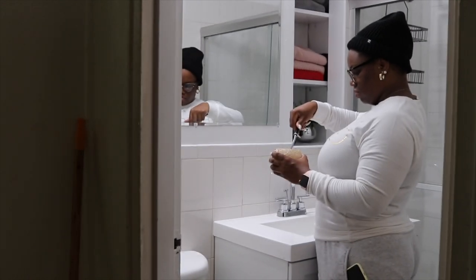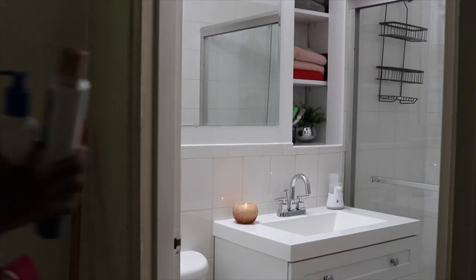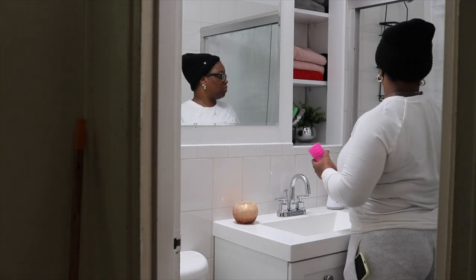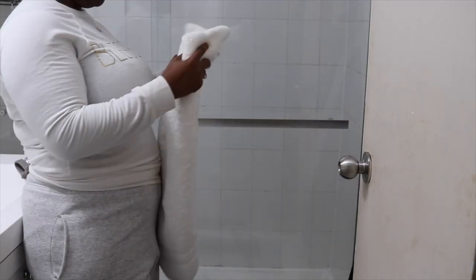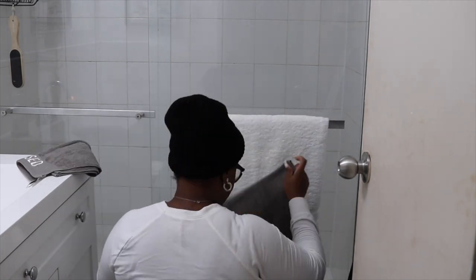To finish up the bathroom, I added a candle. This is a $7 candle from Burlington. The packaging is absolutely amazing, and on top of that, it smells beautiful. I also went ahead and added back my toiletries to the bathroom. And then I went ahead and added some more decor to the shower doors of the bathroom.